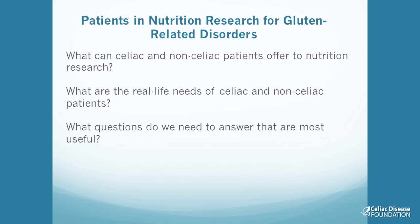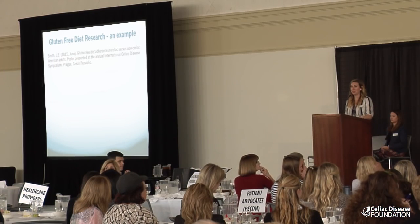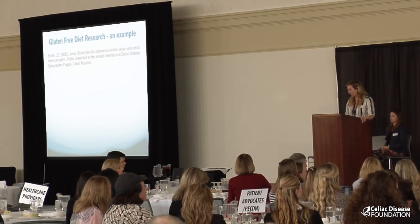I think it's also important for us to expand more gluten-free diet research to larger populations other than celiac disease, such as non-celiac gluten sensitivity, functional gastrointestinal disorders like IBS, and inflammatory bowel disease, because there's a much wider population following a gluten-free diet. One example of some nutrition research, and nutrition research is challenging because people don't want to follow a diet. They don't like to be told what to eat, and it's very hard to guarantee that research patients are eating only what you tell them to eat. A more common research model in nutrition is surveys and asking questions about typical dietary intake.